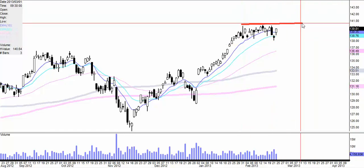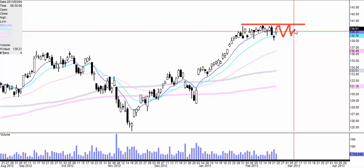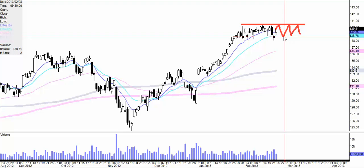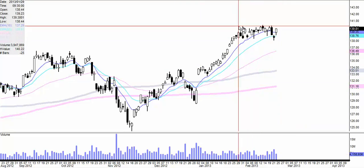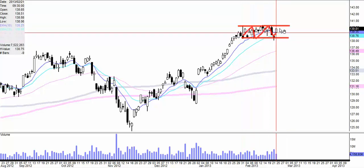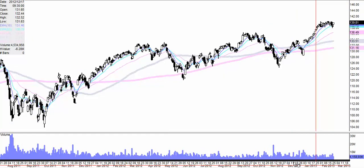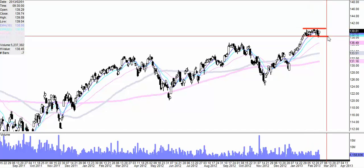However, if we continue to grind this level and just do up and down situations, I don't think that's too good for bulls, because like I mentioned before, it's not like a stock. Stocks could consolidate and then make another run, and that happens a lot in stocks. But for some reason these indexes don't like to do that. They don't like sideways movement.